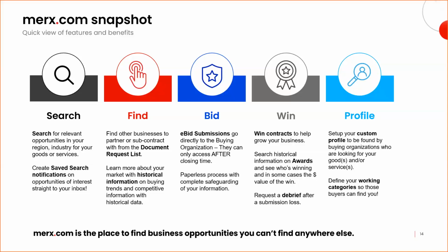And of course, if you find that you have not won an opportunity, you can request a debrief, and every buying organization has their own way of scoring and evaluating the bids that they receive. So you can contact them and see about getting a debrief and find out where your best scores were, if you will, and perhaps where you fell short. And so it gives you a good sense for the next time you decide to go to bid. You'll have that insight into that kind of information.